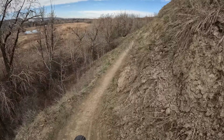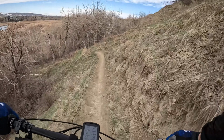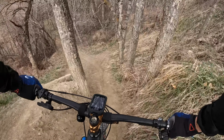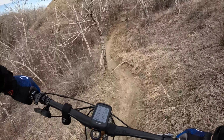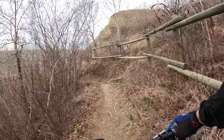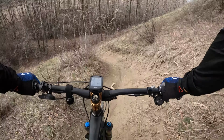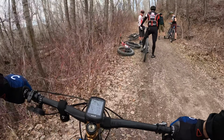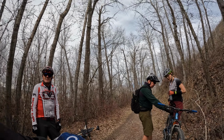Doing some work fixing up those little bridges. Hanging her right. Yeah, I did a lap at the bike park.